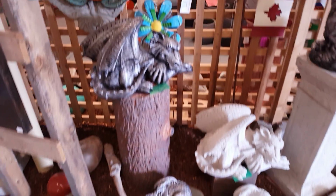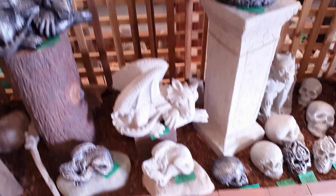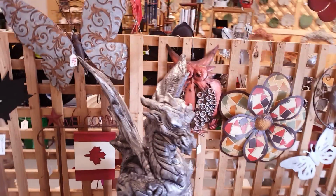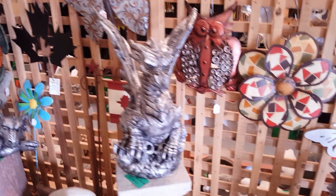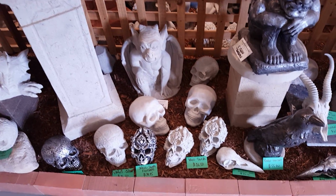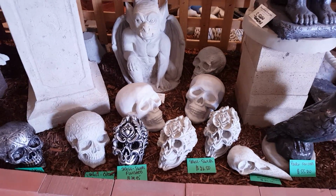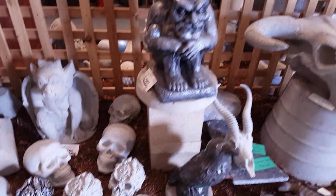Dragons, always good sellers, sell really well. That's the new guy from this year. And like I said, sorry, the skulls are selling like crazy this year. All of them.